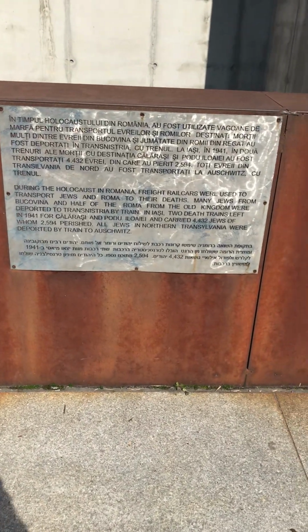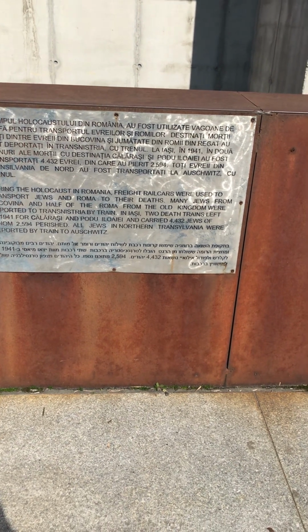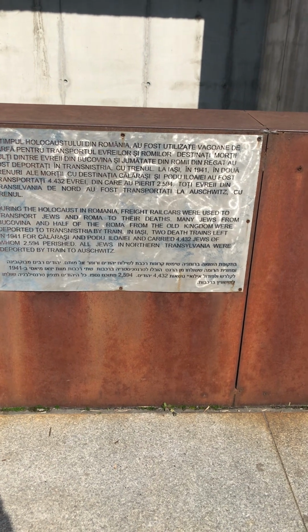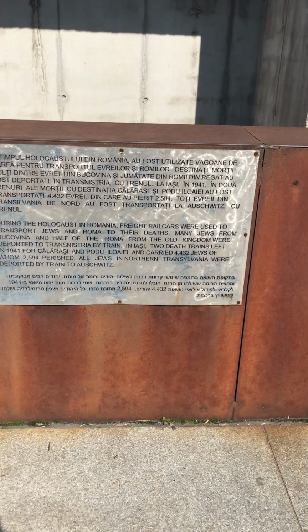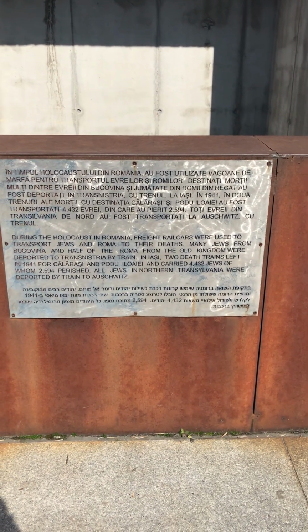And this was hard. So it says, during the Holocaust in Romania, freight rail cars were used to transport Jews and Roma, which are gypsies, you could think of them, to their deaths. Many Jews from Bucovina and half of the Roma from the Old Kingdom were deported to Transnistria by train. In Iasi, 2 death trains left in 1941 for Calarasi and Podu Iloaiei, and carried 4,432 Jews, of whom 2,594 perished. All Jews in northern Transylvania were deported by train to Auschwitz.